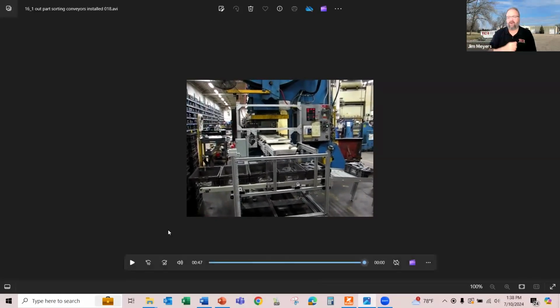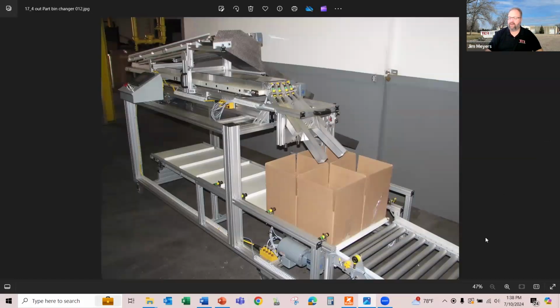So going back to what Lou was saying about automated bin change on larger automotive operations, you can make that a smaller scale operation for your simpler and smaller parts, down to little brackets and simple things like that.